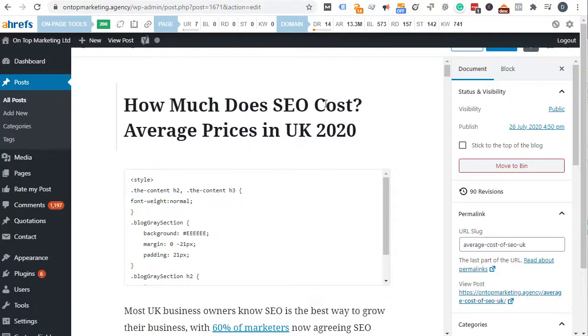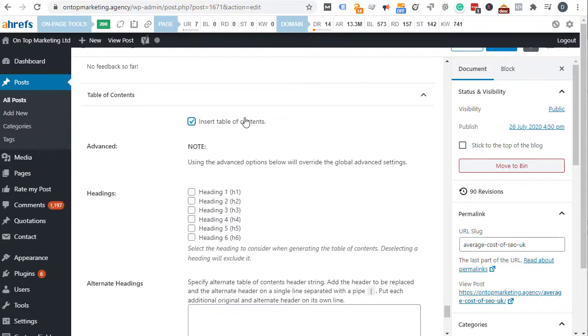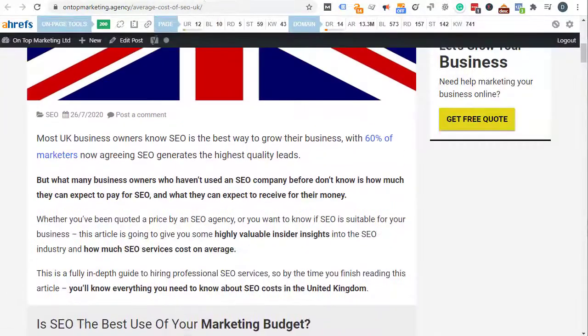Right, so the first thing that I would do straight away is I now use this plugin here, Table of Contents. If you don't know about this plugin, definitely get it. Just search for Table of Contents. What it basically does, I'll update it and I'll show you, is it adds in a bunch of different IDs throughout the page. That's not showing, I'll just refresh.